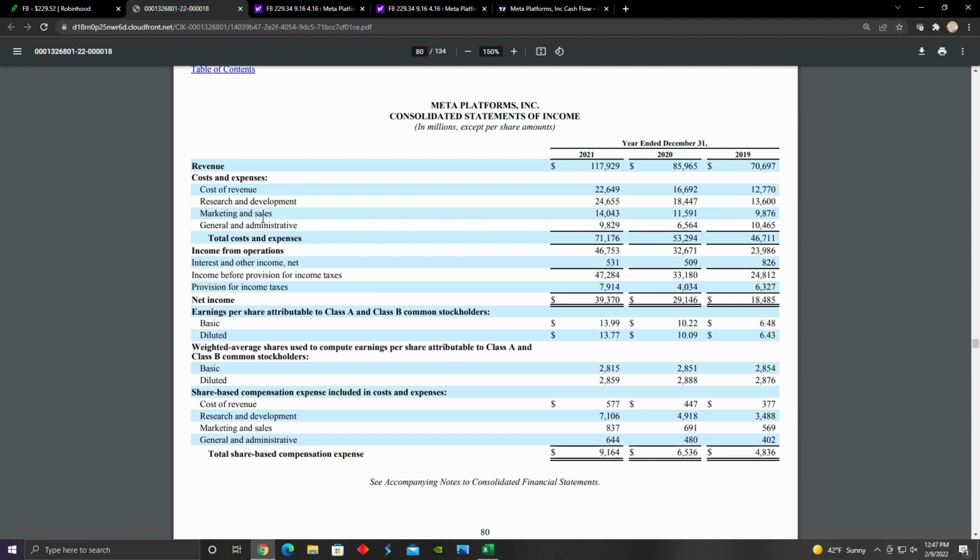Then their marketing and sales costs are mainly just payroll for employees that are engaged in their content review section, as well as different customer service, sales, marketing functions. And then for the general and administrative costs, which came out to be about $9.8 billion in 2021, that primarily consists of legal related costs, so people who are on their finance and human resources teams, as well as different fines and settlements that they accrued in 2021.